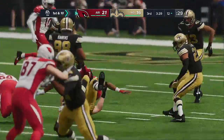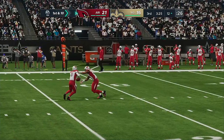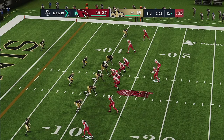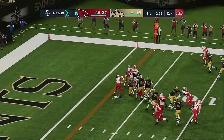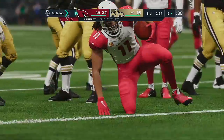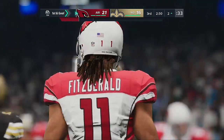Most of their damage has been done through the air. I mean, they've rung the bell 3 times with passing touchdowns, but guess what? Ground game has not been neglected. Nice little burst right there. From down at the 12, it's 1st and 10. Just a couple yards shy of the end zone. It's a 10-yard gain there to set him up 1st and goal.